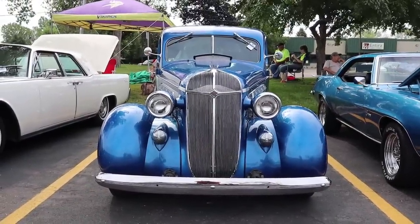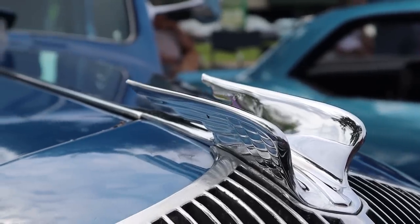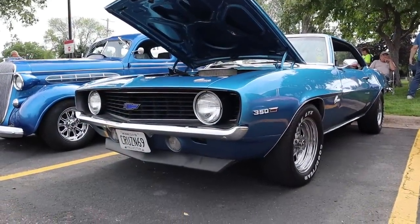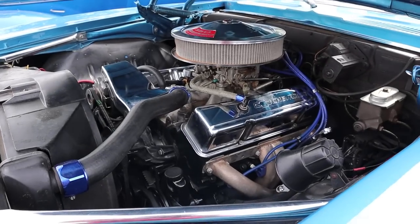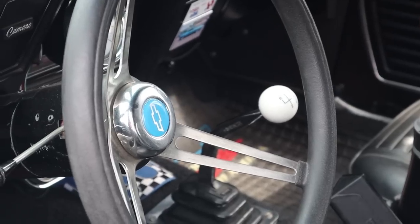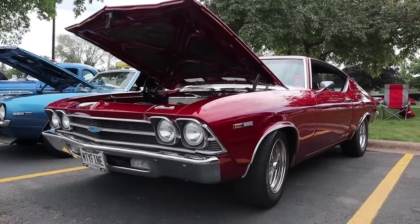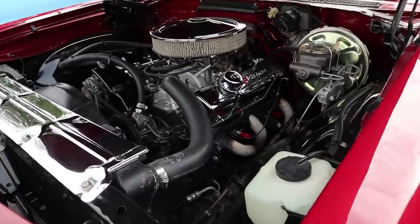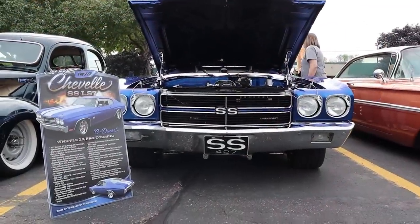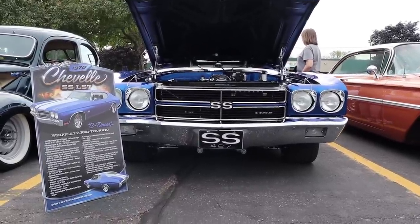Six Chrysler. '69 Camaro. 350. Good looking Chevelle here. 1969, I believe. 350. Here's an absolutely beautiful 1970 Chevy Chevelle. Super Sport.